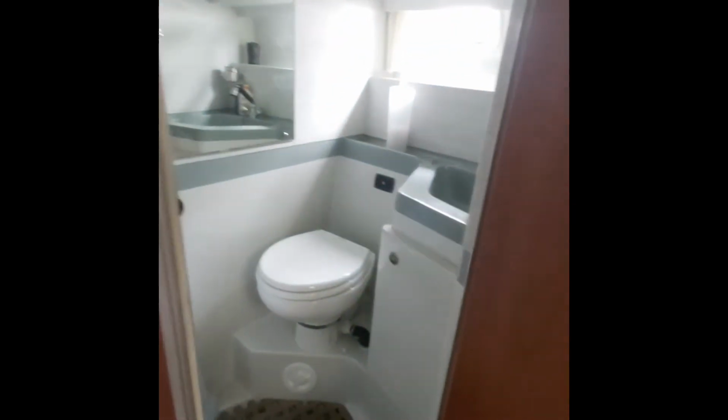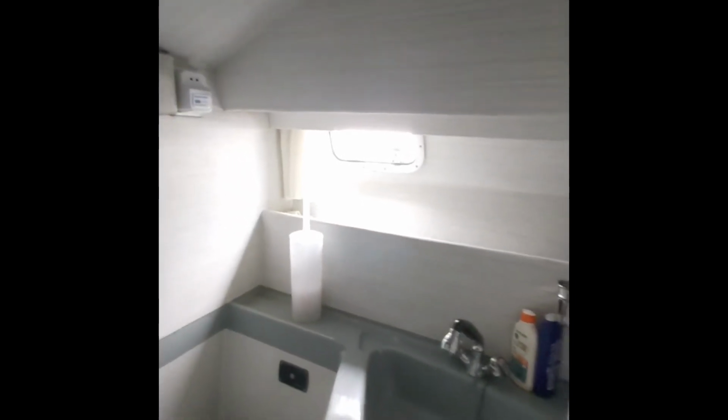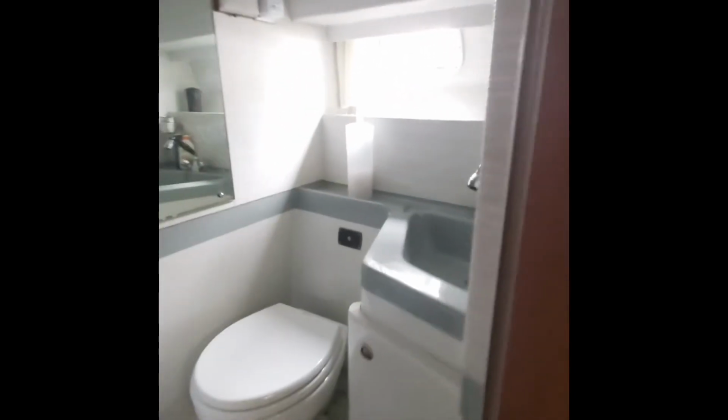Which is hanging storage. I like that. Is that an auto light? That's an auto light. And then there's an ensuite bathroom above your head, to the left. And that heated towel rail. Shelving across the back there. So we'd have our separate bathrooms.